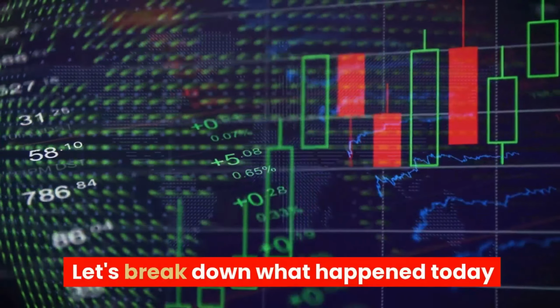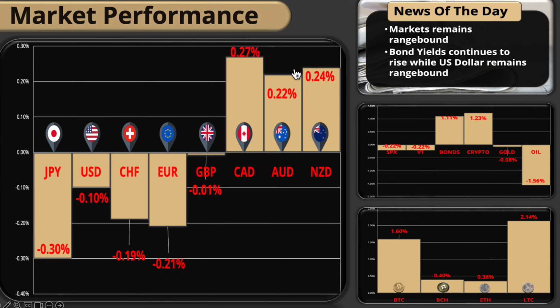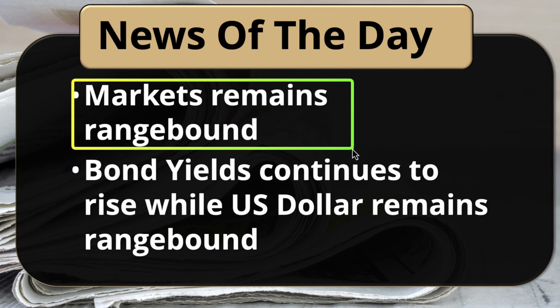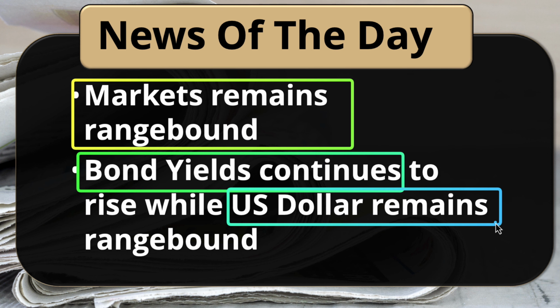Let's break down what happened today. Looking at the markets overall, let's take a look at the performance today. Let's just start with the news first. So here's the narrative of the markets right now. Markets remain range bound, so we are not really seeing markets breaking out in a big way in either direction. We're looking at the bond yields. They continue to rise, but the dollar remains range bound. So there's a lot of moving parts to this market.